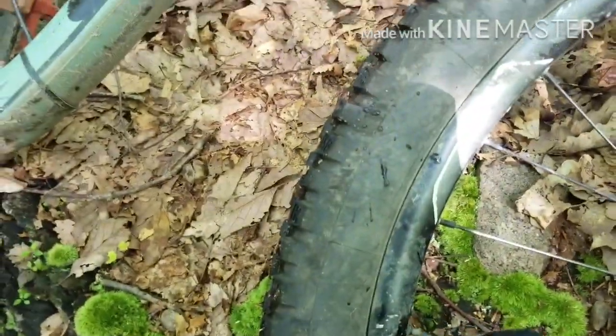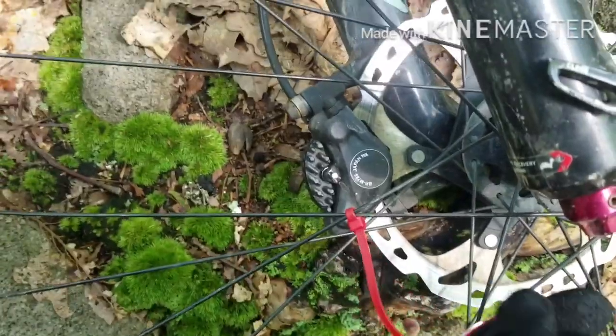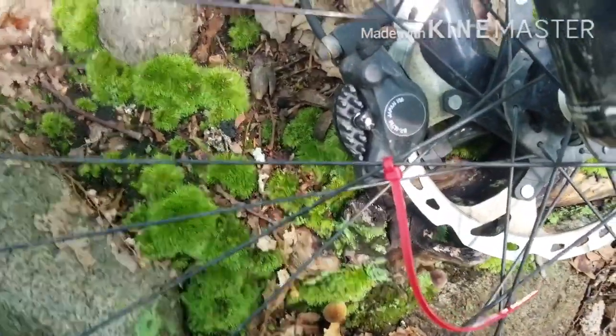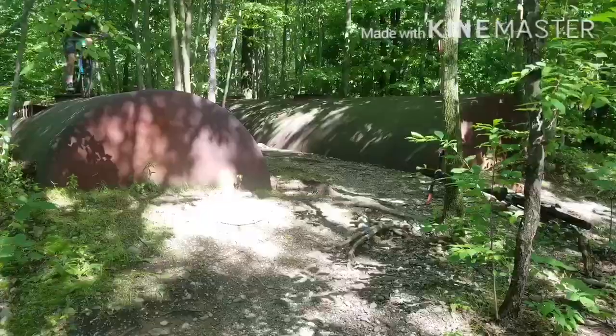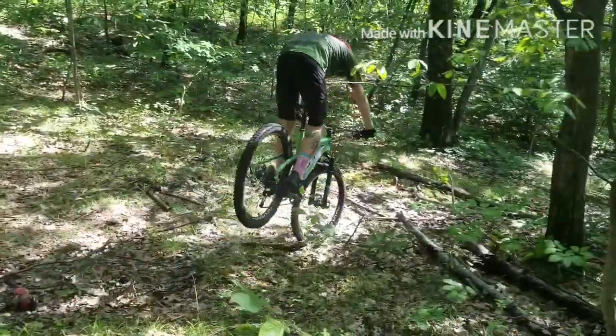All right, I think the rockiness is taking its toll with a broken spoke nipple. Fortunately, Richard had a zip tie for me, so put it back in. That'll work, right? Just like new? Absolutely. Ooh, yeah.